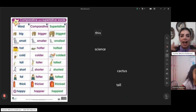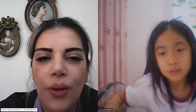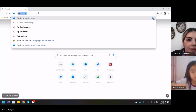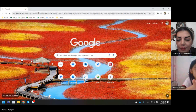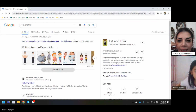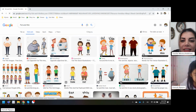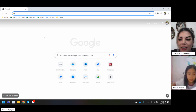Look at these pictures. This one is fat. I will share my screen for you. Okay, great. Share your screen to me. Let me see. What are you sharing? Yeah, of course, I can see fat and thin. Okay, very good. Now it's my turn. Let me share my screen, okay?